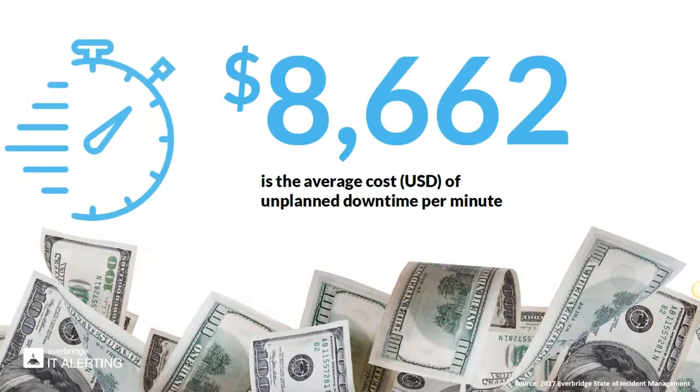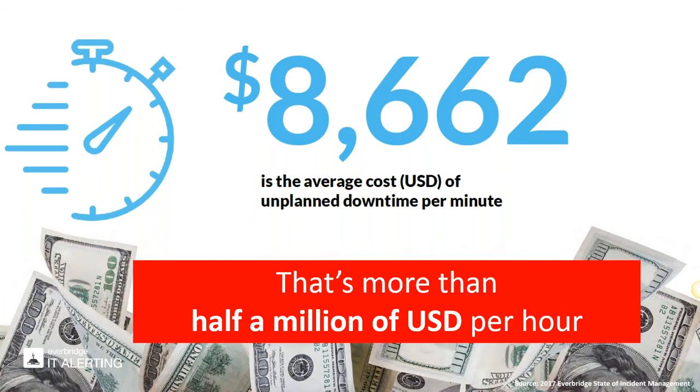And here's the finding. The respondents to this survey collectively answered, and we were able to come up with an average cost of unplanned downtime to be around $8,662 per minute. So if you do the math, you'll see that this is more than $500,000 per hour. So given this result here, this can get very expensive very quickly, right? So what we wanted to understand is where and how CIOs and IT organizations were indeed trying to reduce this cost. So what we did next is we looked into the very process of resolving major incidents.